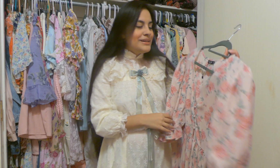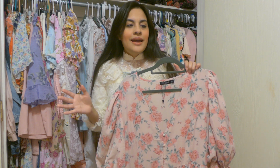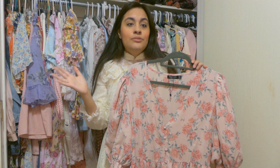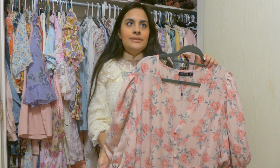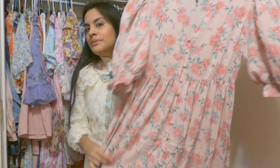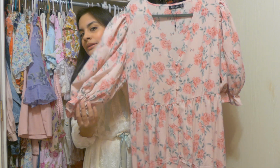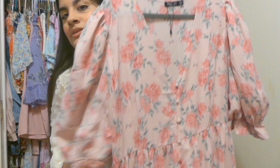And it's not even my size because they have the regular sizes and then the plus sizes, and unfortunately by the time I looked at this dress, they had run out of my size, but they had it in a plus size, and I just decided to get it and see how it fit because I just love the print so much. And it does fit me a little bit big, but as long as I belt it, it's no problem for me. So I love it so much, and it has buttons and it's so beautiful.